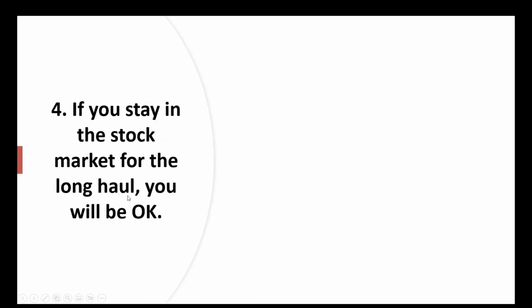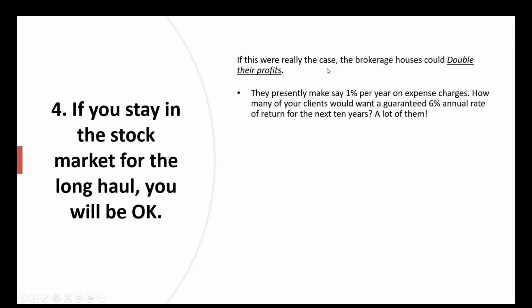Number four, if you stay in the stock market for the long haul, you'll be okay. If this is really the case, let me ask you a question. Let's think about this. What if brokerage houses truly believe this? If their stockbrokers truly believed this, they could double their profits. Why? They presently make 1% per year on expense charges.